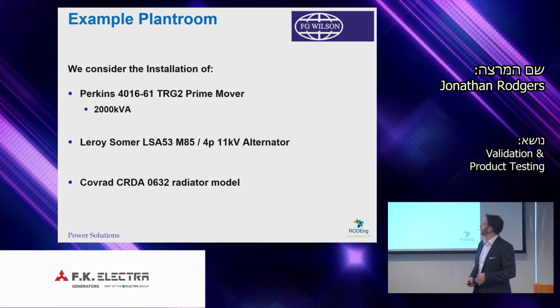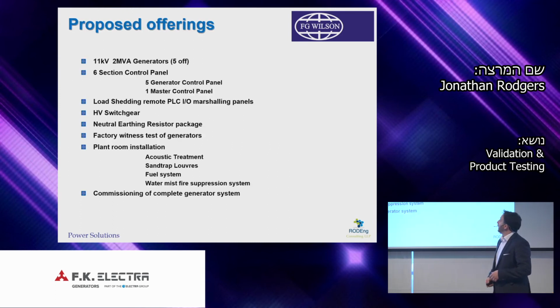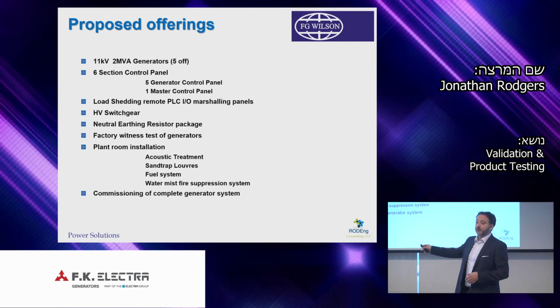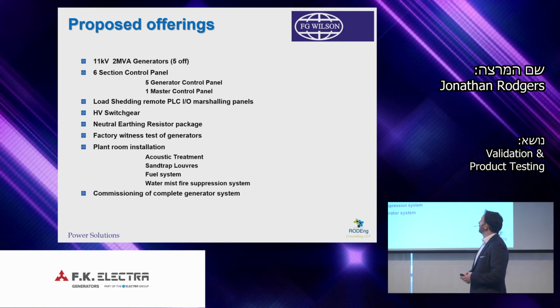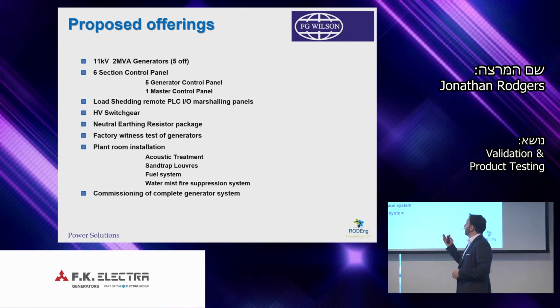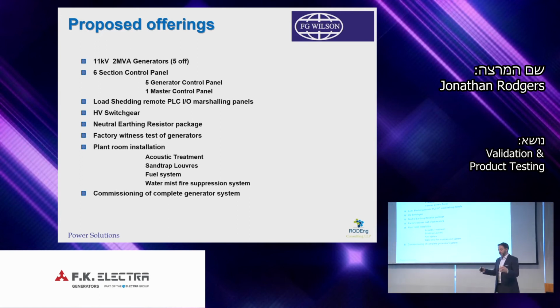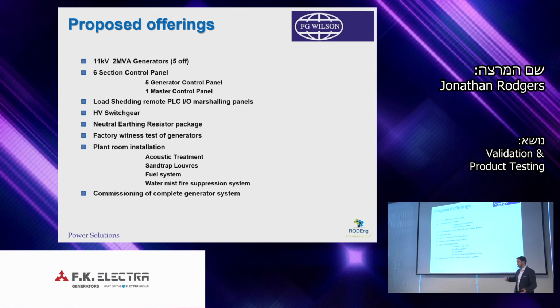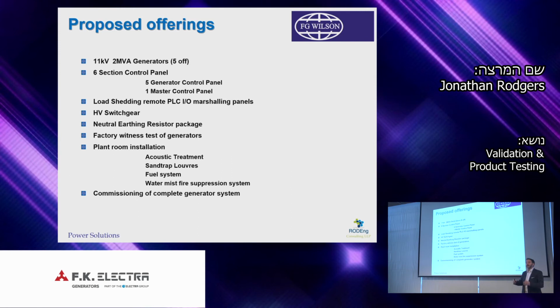This is an example we've done. This was a site where we were doing 2,000 kVA generators. It was a high ambient application, 11,000 volt alternators, high ambient cooling groups. There were 5, so it was 10 MVA, 11 kV. We had hot standby PLC, multiple switchgear, neutral earthing resistors, also specific factory acceptance test for that client, long road runs. And then we had acoustic treatment, there was sand trap separation. There was an integrated fuel system, quite complex, but it also had to have fire suppression, in this case water mist fire suppression. And then it was all a full design package for commissioning for an integrated system test. So at the end, the IST was integrating all of the system and that part of the building.